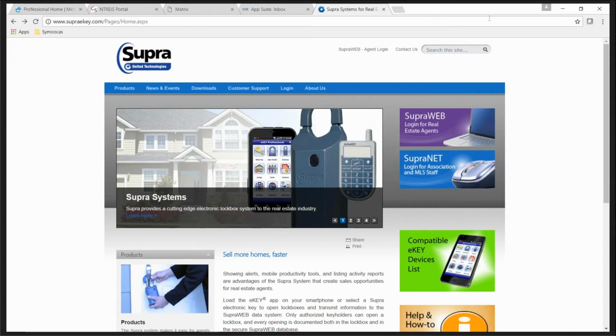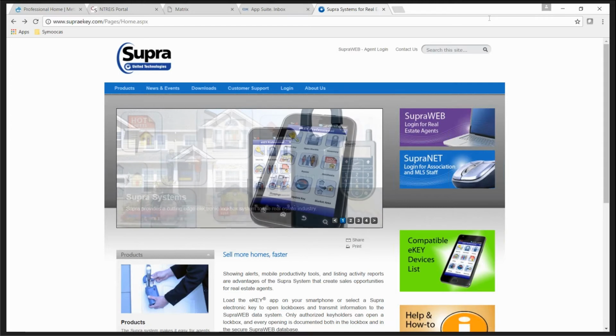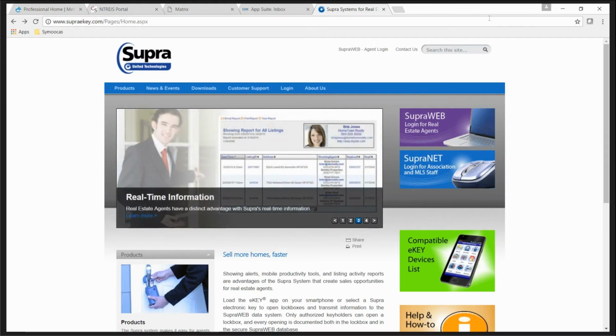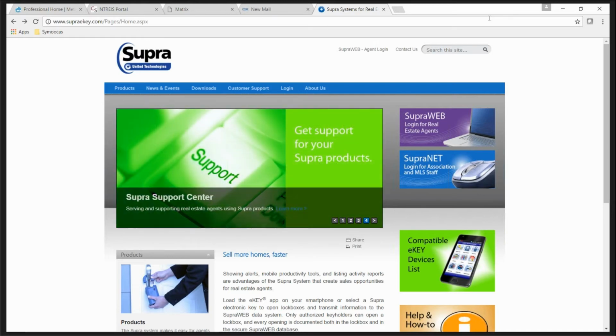Also, with those new boxes that we made all of you switch to, guess what? Those EKeys work directly with that box. You just use your phone and it works on your Bluetooth. So it's a nice, more streamlined process to open up those key boxes. I don't have to use the fob? No more using extra devices. You just use your phone.